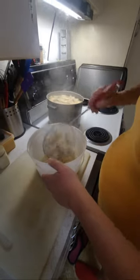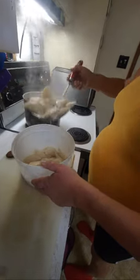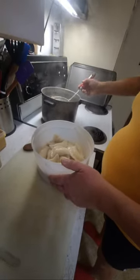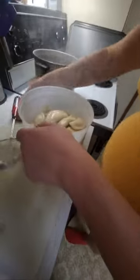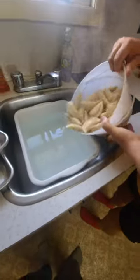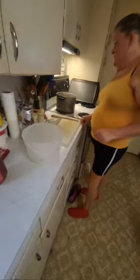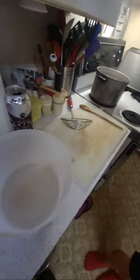How many dozen are in that pot right now? Five dozen pierogies, which I will never see near my mouth. It's funny, we get to make all this food and we never get to really eat it. That's why my kids never got pierogies. Pierogies are meant for special occasions. Christmas? Not even Easter? I don't recall ever having any.